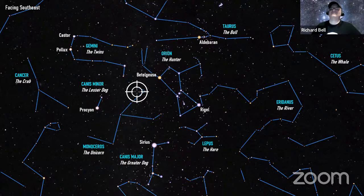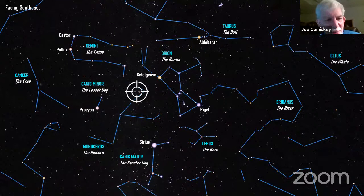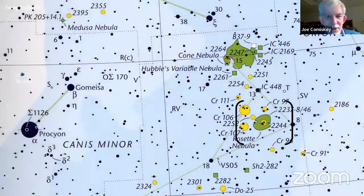Monoceros. Sounds like a rhinoceros. Maybe ceros is a horn, and mono is one, the unicorn. Okay, but anyway, that's where it is in the constellation in the big sky view.